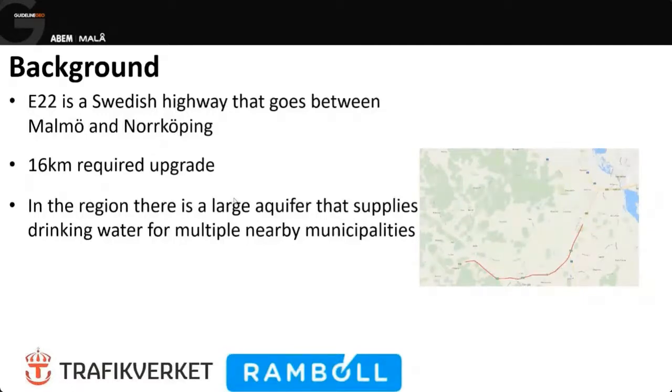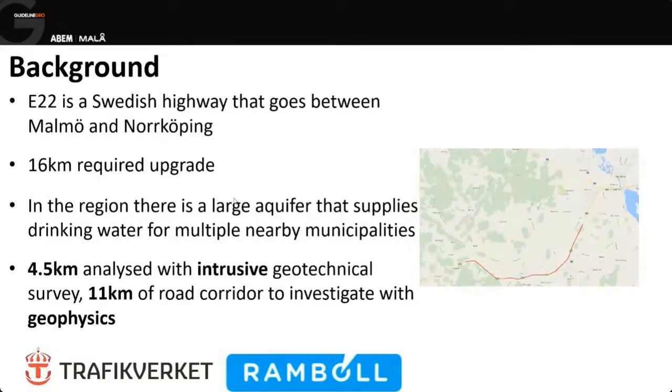And that meant that there would be an increase in traffic and potentially then an increase in pollution into the surrounding soils, because there would be more oil, fuel, salt that gets spread on the road in the winter. All of that would be washing off the road into the soils. And in this region, the local municipalities all take their water from the ground. So they did 4.5 kilometers of the 16 kilometers with traditional geotechnical investigations to work out whether or not the groundwater might be at risk, because they know here that there is a big, thick layer of clay, and the clay seals the groundwater so that any pollutants aren't going to actually be able to get into it. But if that clay is missing, then they're going to have to put some kind of remediation in to catch the potential pollutants.